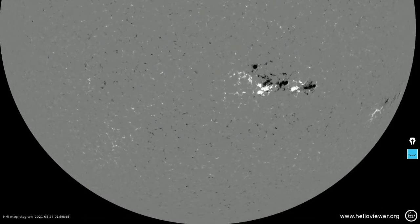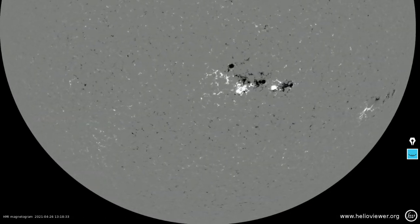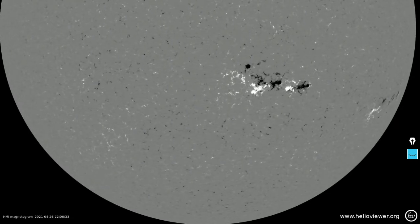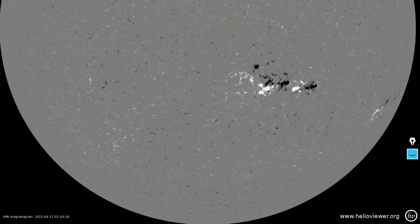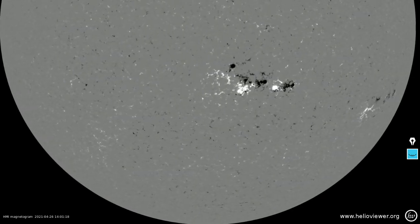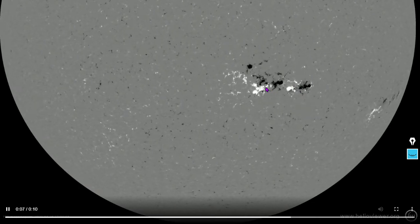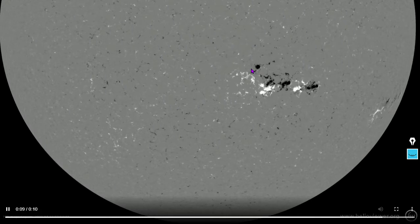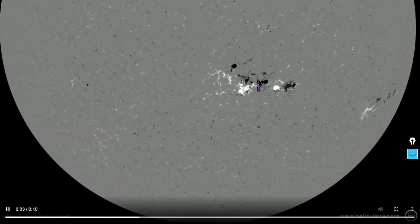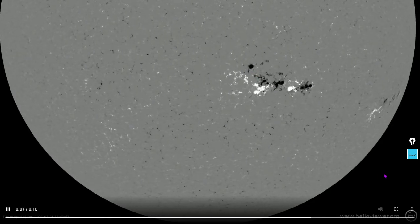Okay, and here is the southern hemisphere in magnetogram. And it looks like sunspot 2818 has grown a little bit here in the last 24 hours. That's this leading group right here. This is sunspot 2820, and this is sunspot 2821. So 2818, 2820, and 2821, all in that same area there.